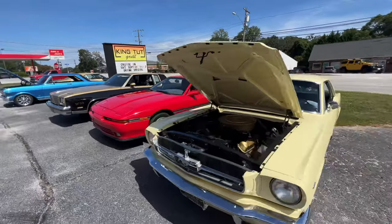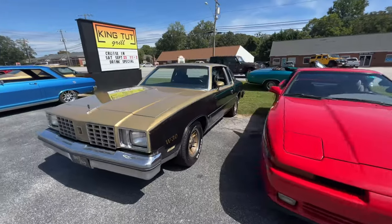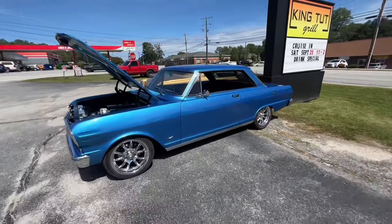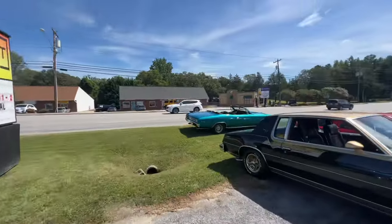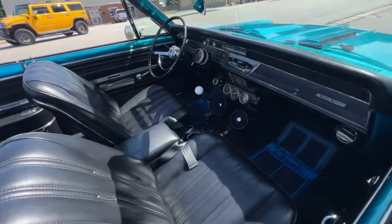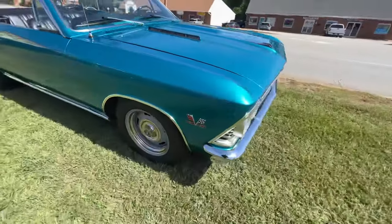Just riding by to go watch the game, and what is that, a first gen Supra? W30? Look at the paint on this thing. My goodness, that's pretty. LS swapped. That is gorgeous. Oh, look at that shifter. Look at the fans. That's gorgeous.